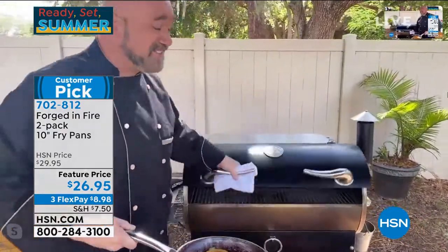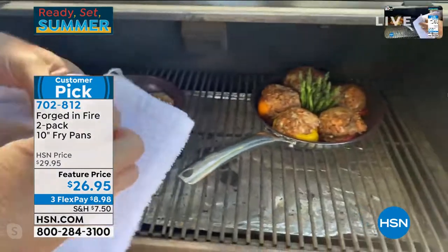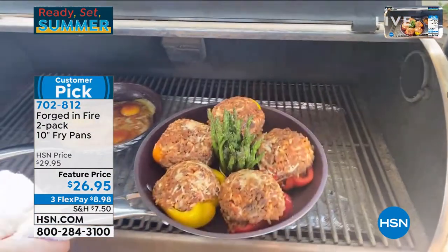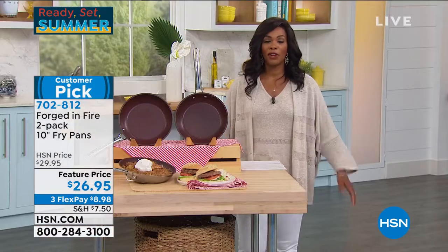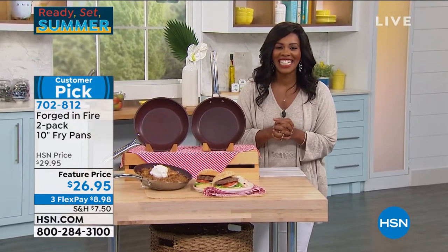That's 500 degrees. So you're gonna go from the cooktop to the oven, to the smoker, to the grill, wherever you can find 500 degrees. Oh, I hope we get them back because I want to see that. I want to see that dish.